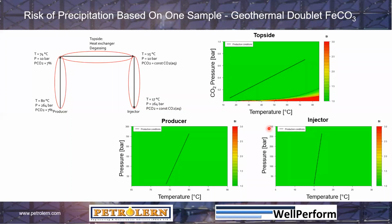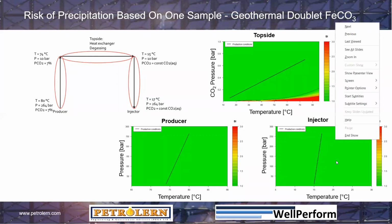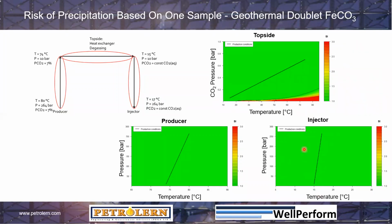The last salt here is iron carbonate, and it looks a lot like the calcium carbonate. You don't have any precipitation in the producer. For the given production conditions, you have no precipitation. You do have some areas which can lead to precipitation, mainly due to loss of CO2 in the aqueous phase. So that's only this region down here. And then the injector again, no precipitation seems possible because you are below 1 in the saturation index.